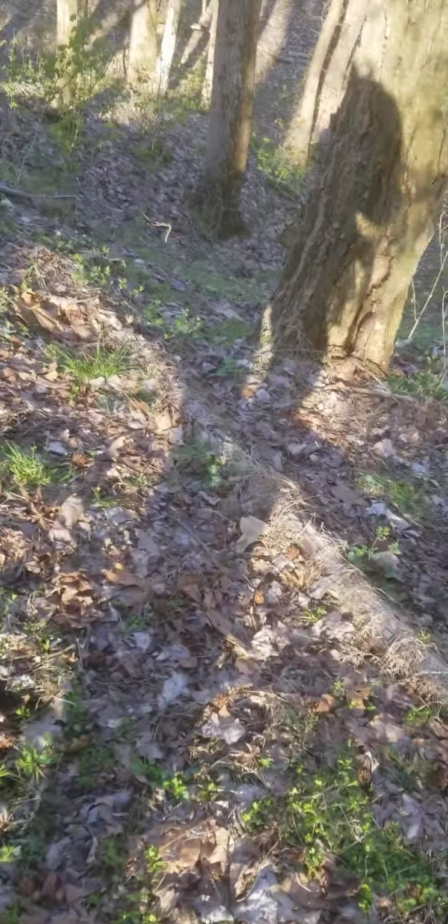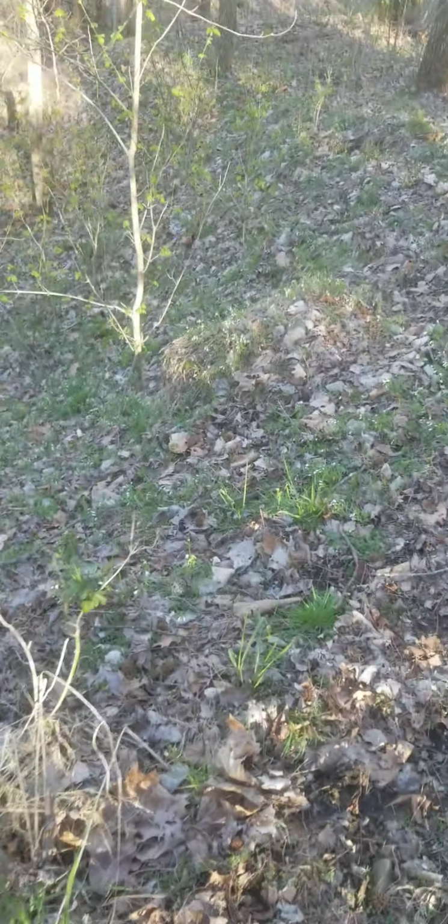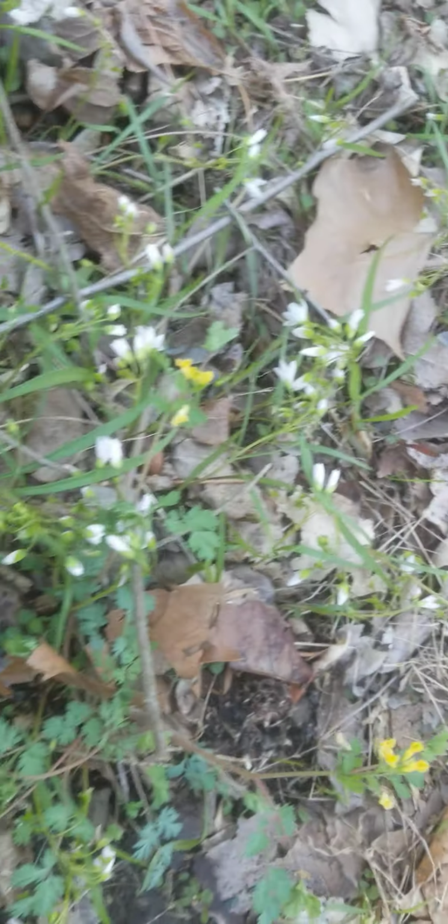Like I said before in multiple videos, you could go into these woods and stomp around all you want. But if you have a good spot that you know there's morels in year after year, and you go in there because you get all gung-ho, you can actually go in there and destroy every little baby morel that's grown underneath these leaves, if there are any right now. I don't think there are very many. You could just see, even these little flowers like this, everything's just barely starting to grow.